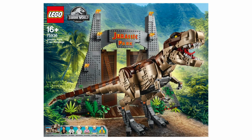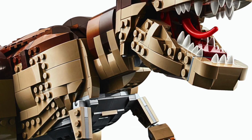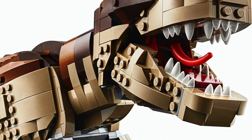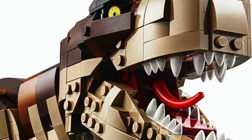Another one of my obvious favorites from the year was the Jurassic Park T-Rex Rampage, especially the T-Rex. I mean, obviously the Jurassic Park gate is really nice, and I think LEGO did an amazing job with that. A lot of people not so high on that. Myself, personally, I liked it. But the actual T-Rex is an amazing feat that LEGO has put together. I don't know how they could make it better than what they did here. It is a very scary-looking T-Rex. It is a very big T-Rex, and even the tongue inside.